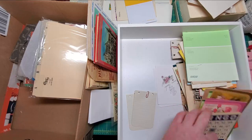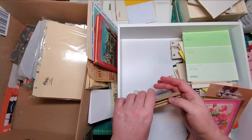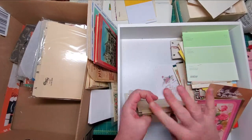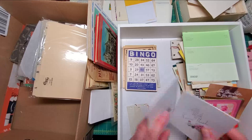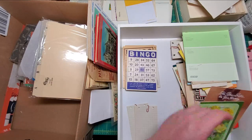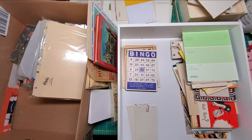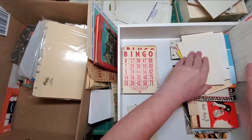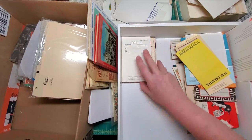Bingos. The red ones are great. These are all vintage. Aw, kitties. These are vintage cards. It's that prescription pad. I forgot I had that.